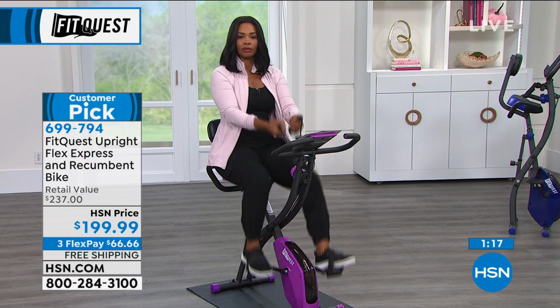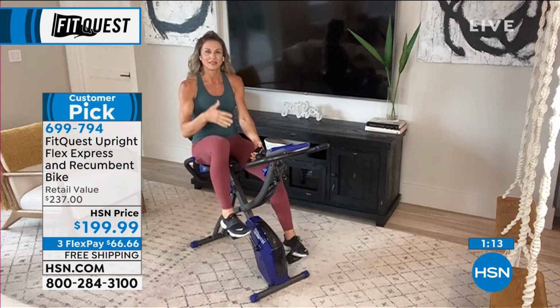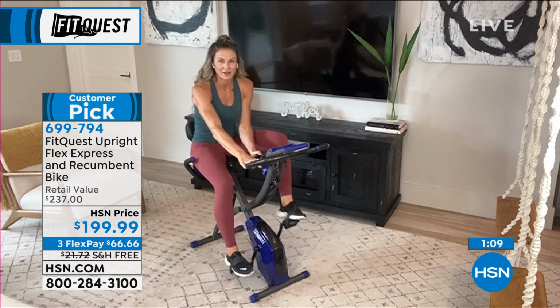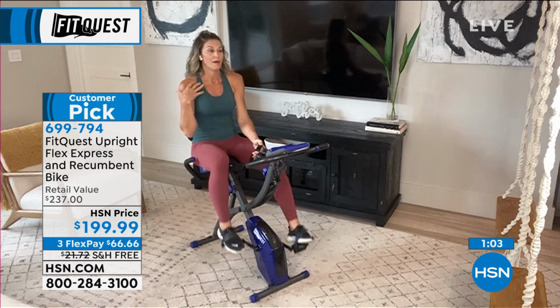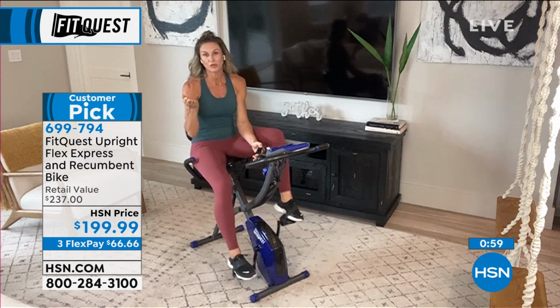This is where you start and this is where you're going to finish, because it's probably going to be one of the last pieces of equipment that you ever buy, because you're going to lose the weight. You're going to feel better. You're going to maintain the weight. You're going to build muscles in your legs. You're going to have a stronger core, a healthier heart. You're then going to make better decisions when you go to the refrigerator.